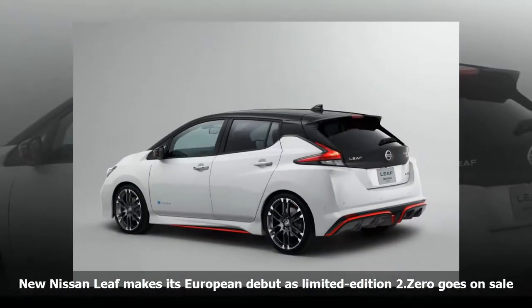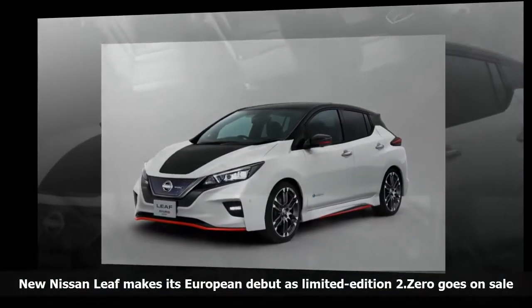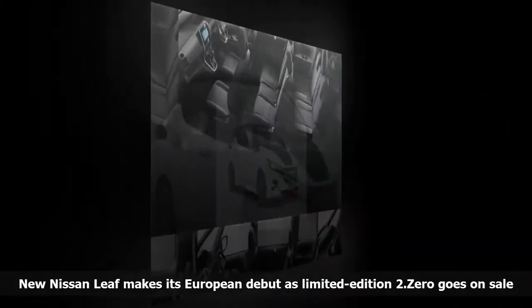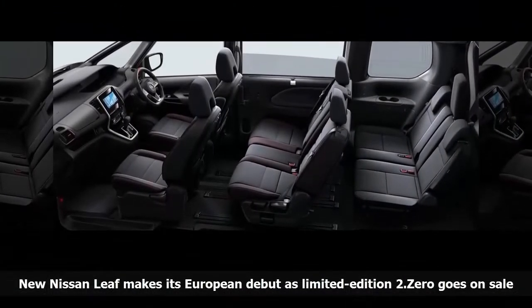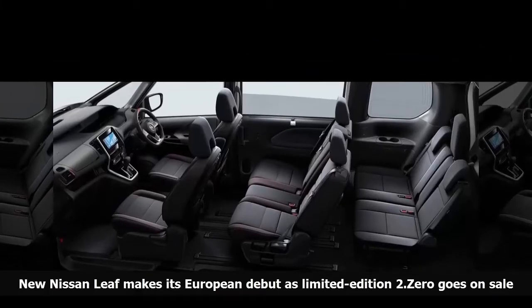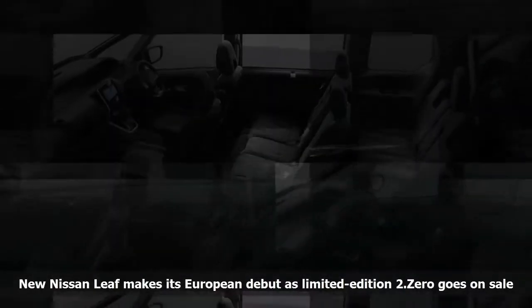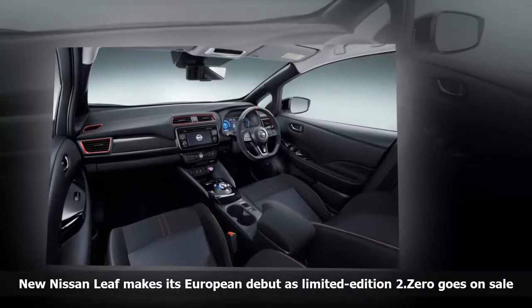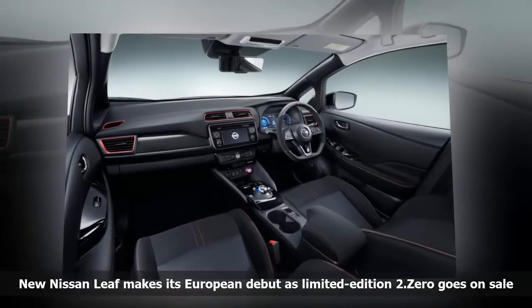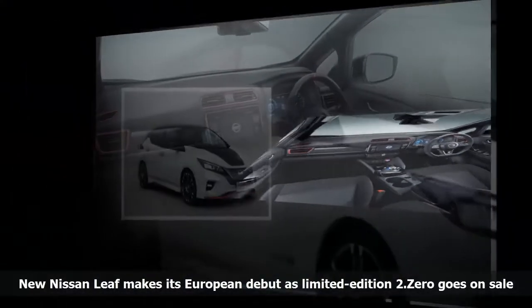The first edition of the new Nissan Leaf will go on sale today and cost £26,490, as revealed at its first appearance in Europe. Called the Leaf 2.0, the limited edition version of the all-electric hatchback is kitted out with semi-autonomous functions including the ability to park itself. The price tag of £26,490 is specifically for this model, including the government grant, but Nissan will no longer be renting out batteries on top of this cost.